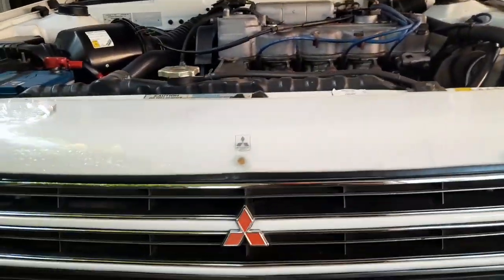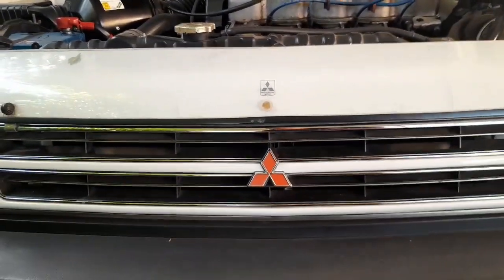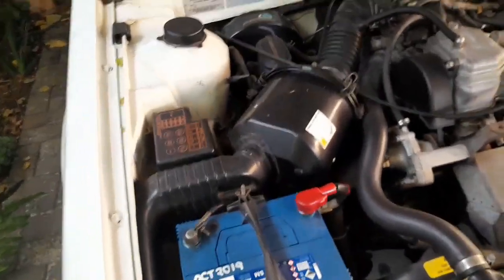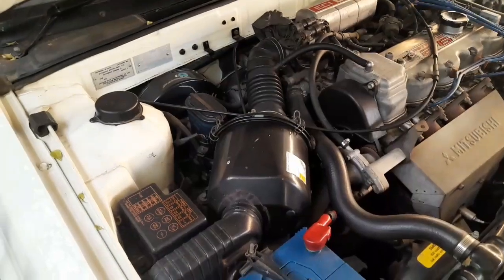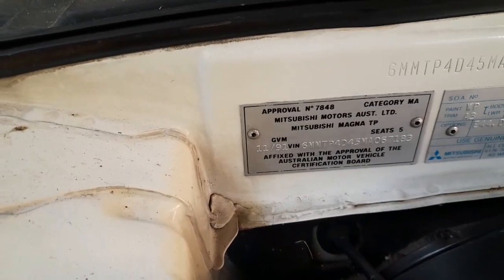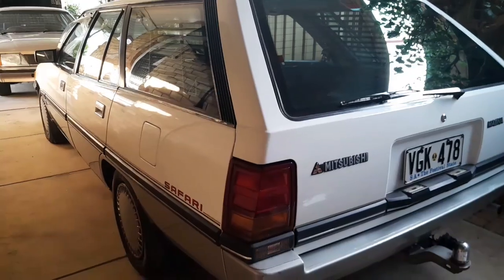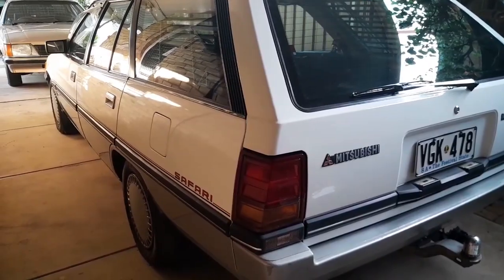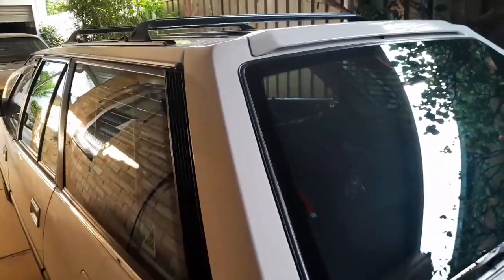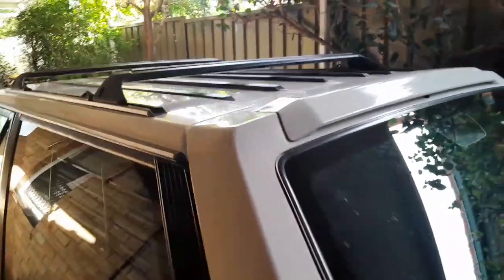But nevertheless, I still think that these TPs were one of the nicest looking Magnas of that era. And if somebody said to me, what would you rather have, the Commodore or the Magna? Well, I'd probably have to say both, because I like both of them in their unique ways.